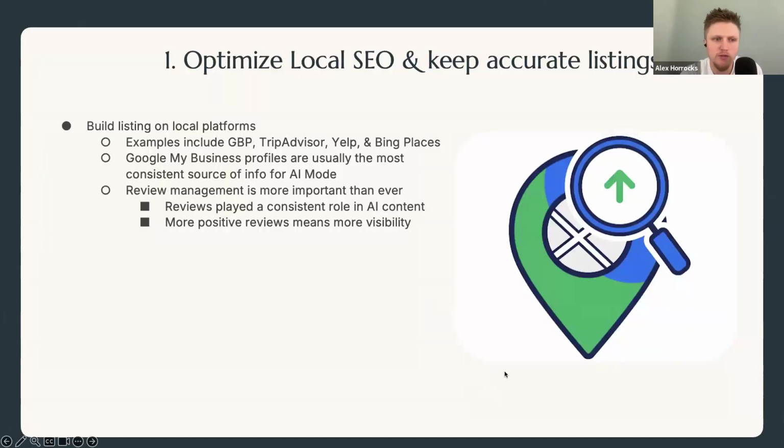We'll go over four different ones, but the first one here is to focus on building local listings. So examples include Google Business Profiles, TripAdvisor, Yelp, Bing Places. There's hundreds of different listings out there that you can create, but these are just some of the more prioritized listing groups that you can use. Google My Business Profiles are usually the most consistent source of information that tends to come through for AI mode, as we've talked about. So make sure that you do harp on that one a little bit more.